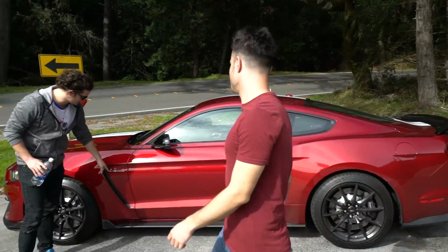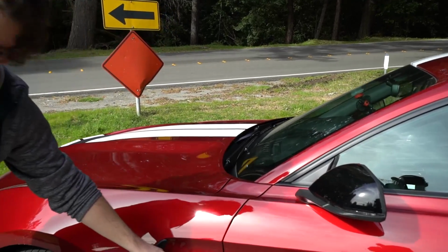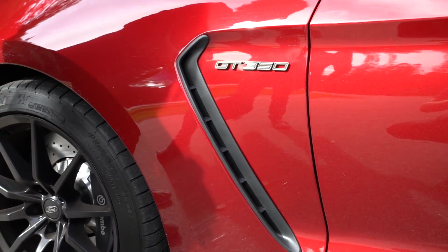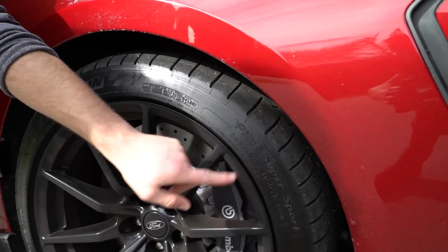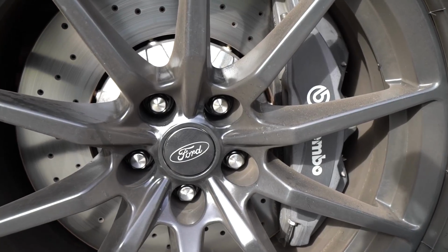You have your GT350 badge right there. That's probably actually my favorite badge on the car. It looks pretty slick. And these vents are actually functional. I was shoving my fingers through them and looking on the other side. They're not fake. For the brake vents, they're right there, for these massive brakes. You get the Brembo calipers.